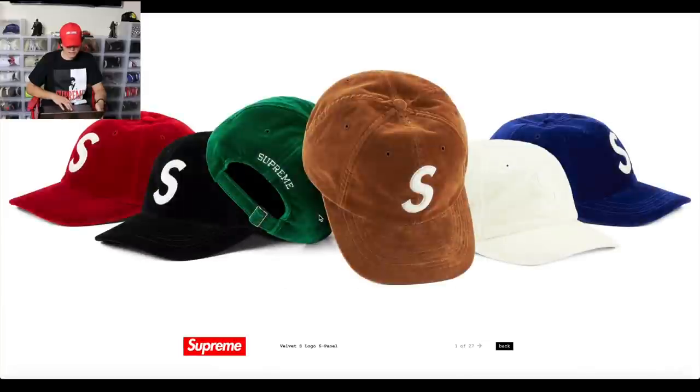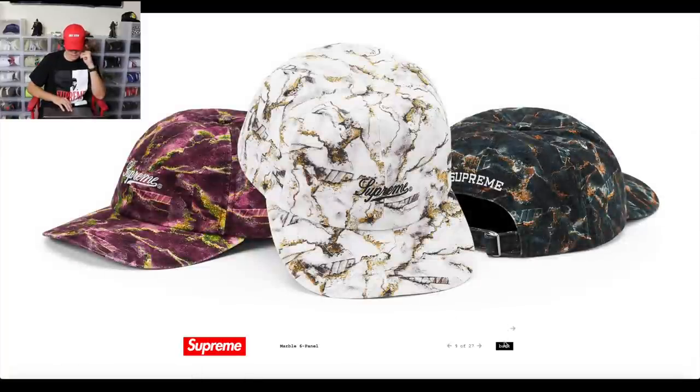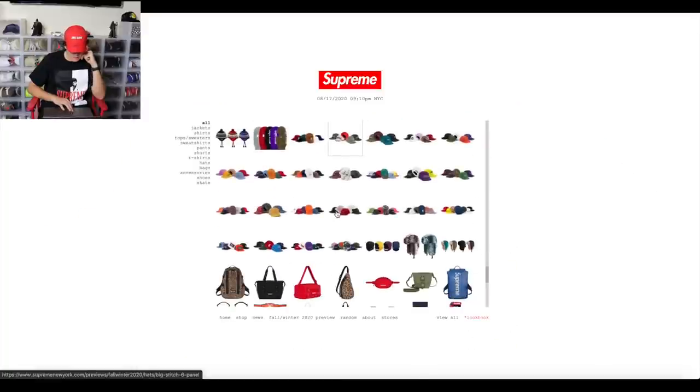These S logo caps are pretty dope. I actually like this black velvet one. The red velvet one looks cool. Even this brown velvet one looks pretty cool. Moving on here. Let's see, I'll pass on those, too loud. How about these?